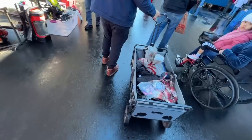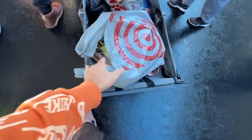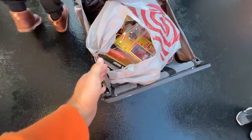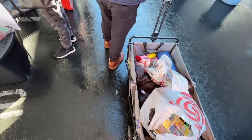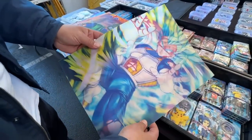Yeah. Nice. And ladies and gentlemen, girls and boys, it is turning into a very fantastic day very quickly. I'm very happy about the Garbage Pail Kids and then Cobra Kai cross with Ninja Turtles. I mean, what a fun day. This is just turning out good. Games too?